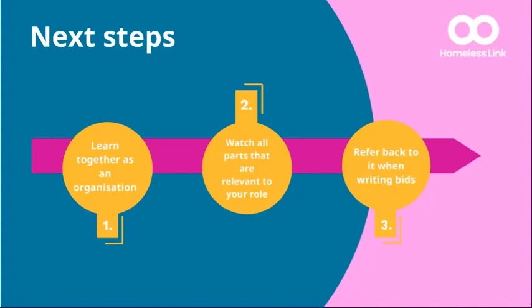And finally, we recommend referring back to this training when writing bids. The value of training is how you implement it in your day-to-day work. So revisit it as you develop your next bid to remind yourself of our top tips.